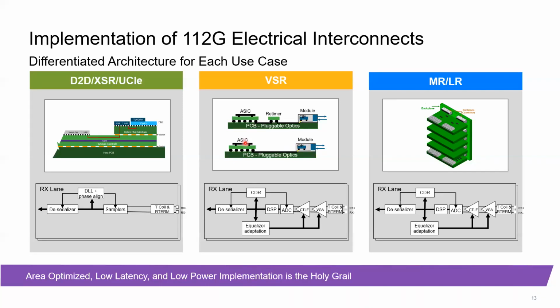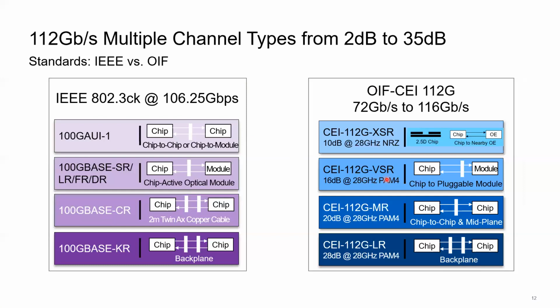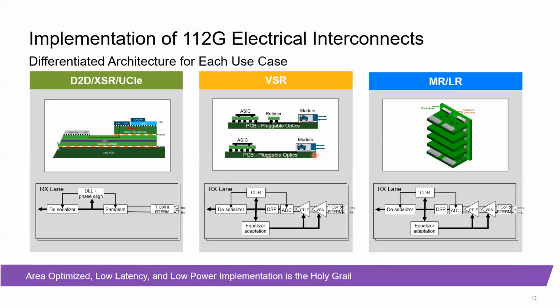So here, as you might imagine, the loss has increased. And for the VSR, we are talking about 16 dB of loss at the Nyquist frequency of 112 Gbps. And here we need a slightly, not slightly, significantly more complicated receiver. As you can see here, there is a variable gain amplifier, there is a CTLE, continuous time linear equalizer, because now the channel has become more complicated.